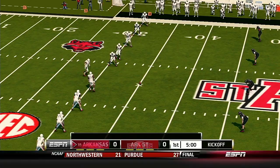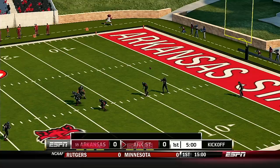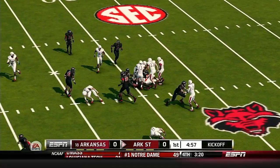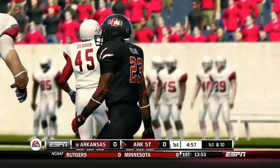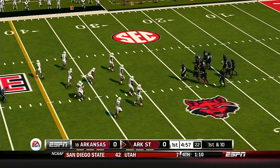Ready to get this one underway as the teams have lined up for the opening kick. Poland takes it at the 8. He's taken down at the 30. So let's see what the offense can do as they come out onto the field.